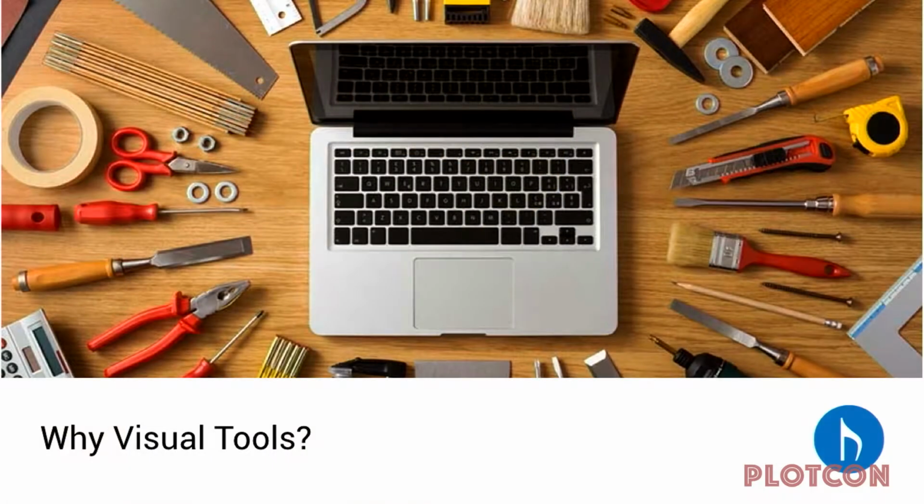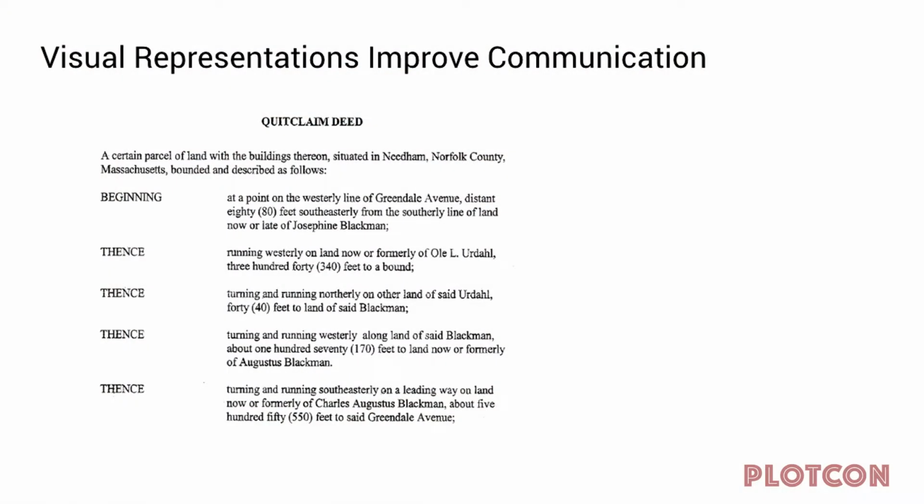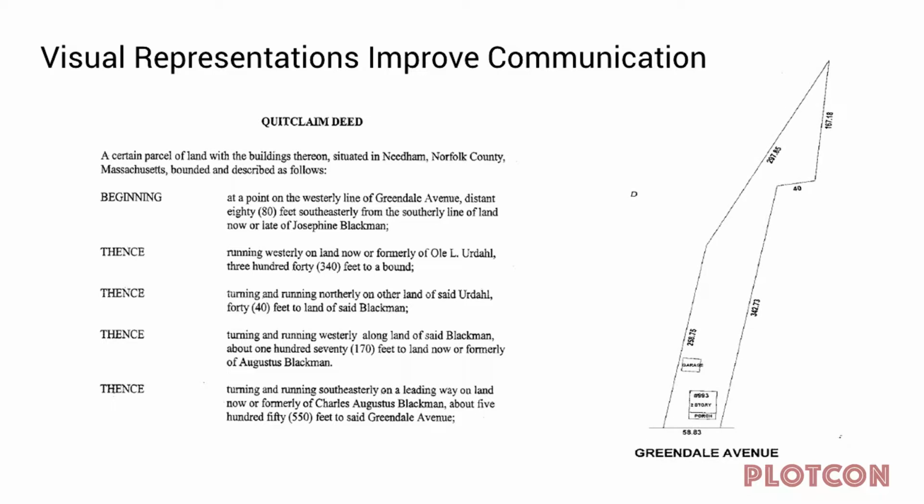So I promised I would talk about visual tools, and I just thought I'd say why we decided that we would make what we're doing a visual tool. So on the left here, we see the quitclaim deed associated with a particular property in Massachusetts. Now, what you'll gather, it might be a bit hard to read, but it's a very arcane form of legalese. And what it's trying to do in its very painstaking stepwise fashion is describe the same shape that can be described with this diagram on the right. There's something to be said for schematic representations in terms of the instantaneous way that they can communicate to us the underlying intention.